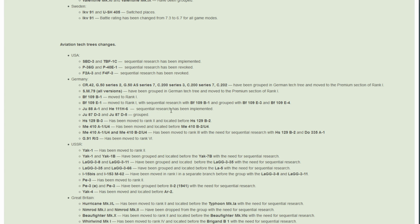Between the JU-88s and the H6, you now have to research the JU-88 first. I think that's fine. They've grouped 2 of the JU-87s together, so they've made that easier to research. They've moved the Duck to rank 2 and located before the B2, so they've realized that the B3 is worse than the B2. The one with the big stonking 75mm is worse than the one with the MK103. I mean, yes, that's true.